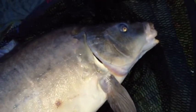Well, as you can see, mate, it's hardly fitting in my net, pal. So this is going to be interesting. Here we are, guys. Just look at the size of this fish. This is just when the sun's going down over at Woodfold Farm, round the margins. And that put up one hell of a fight. So let's get this weighed up now, mate, and we'll see what it's all about.